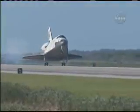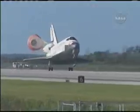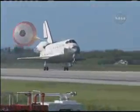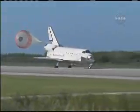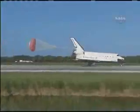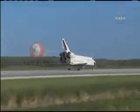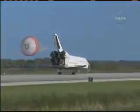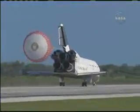Main gear touchdown. Atlantis' nose being now rotated down toward the runway. The chute being deployed. And nose gear touchdown. Space Shuttle Atlantis now comes home to the Kennedy Space Center for the final time. 25 years, 32 flights, and more than 120 million miles traveled. The legacy of Atlantis now in the history books.